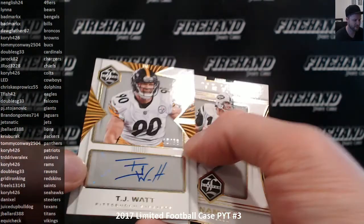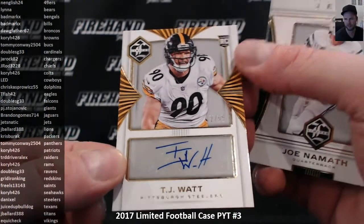TJ Watt, autograph rookie to 99 for the Steelers. Dan Ixel.